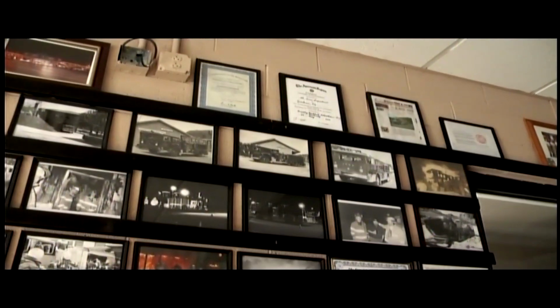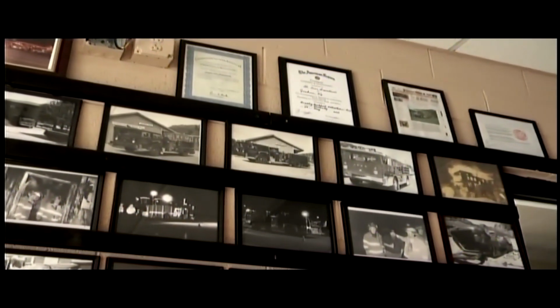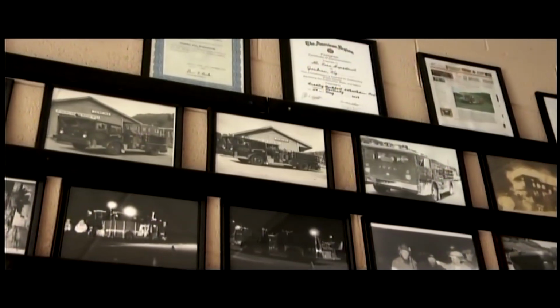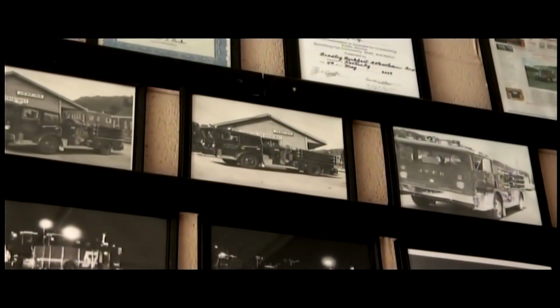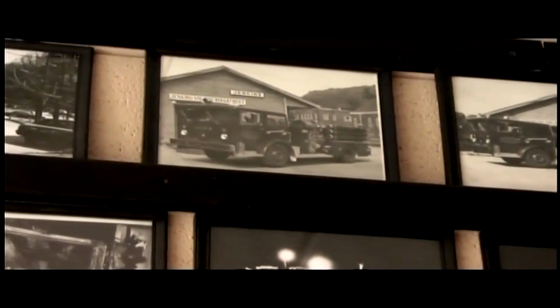What we're looking at here is our pictures of various fires throughout the years, different things that we've done, different rescues and training and such. What Rick's zooming in on now is where the first fire department was at here in Jenkins, where the Community Trust Bank is now. And then just slightly over to that, we'll show the firehouse when I first started up here back in 2002 or so, underneath Old City Hall.